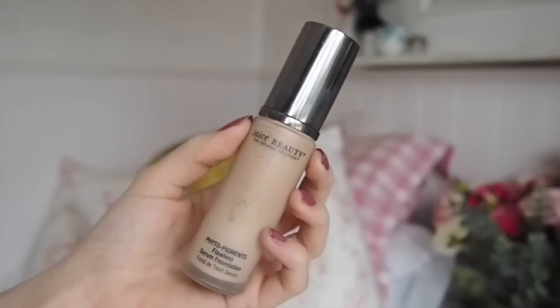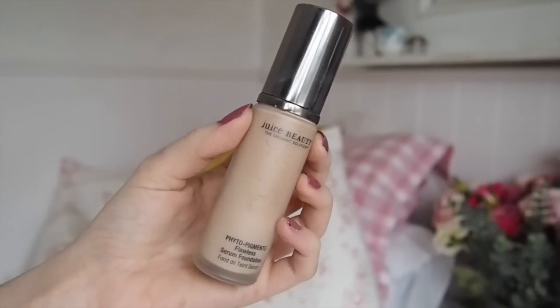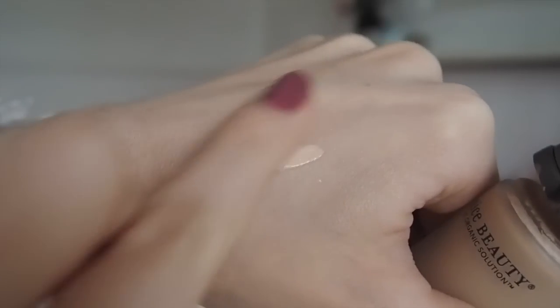So first up, the Juice Beauty Phyto Pigments Flawless Serum Foundation. This one is £49, I think, or £42, around the 40 something mark. Quite expensive. I've got mine in the shade Buff, and it's a good match for my skin. It's very, very pale. If it's summer, I can't wear this shade. It doesn't oxidise. It is a serum consistency. Like, this is the runniest foundation I've ever tried.